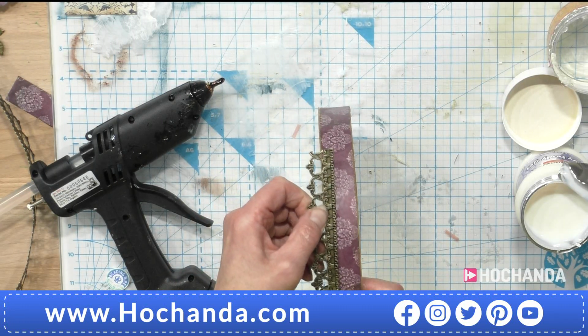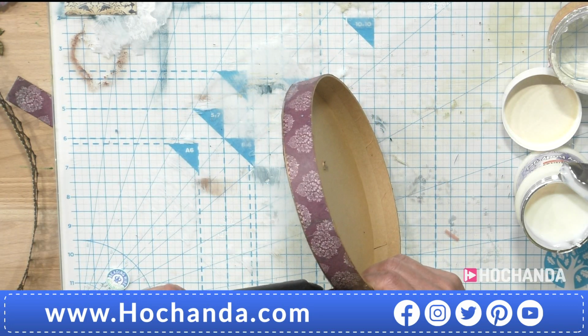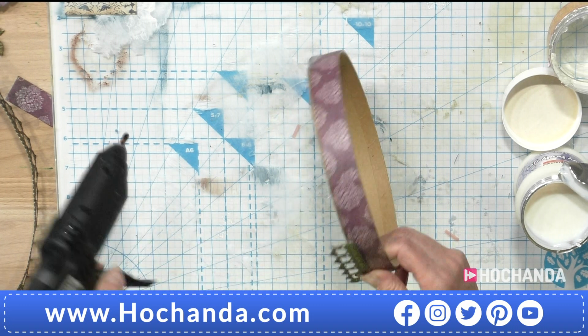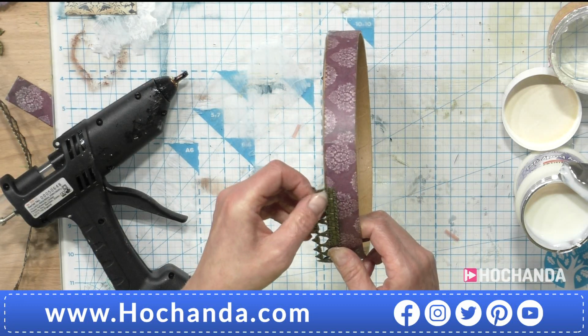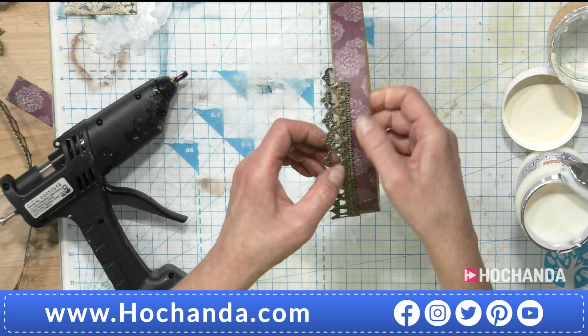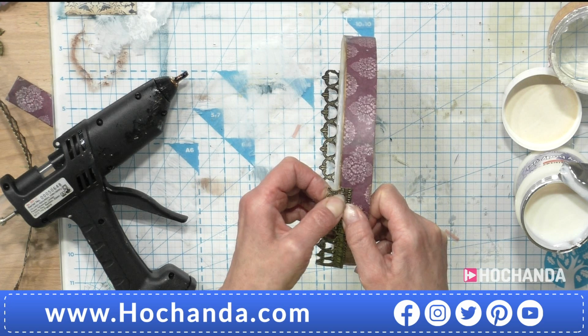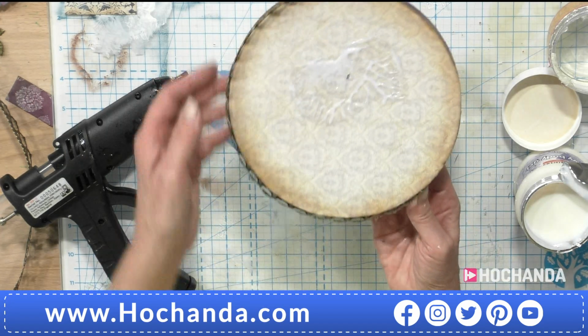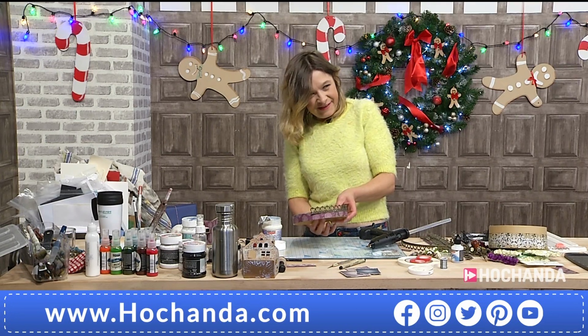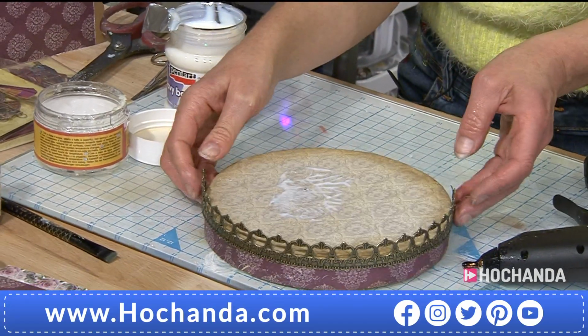And look at that, I love these. These are such beautiful embellishments. They are just so effective. How beautiful is that? So that's one on already. And just hold that in place, let the glue just get it. Doesn't it look good? Fabulous, absolutely fabulous. Right, and now the other one.